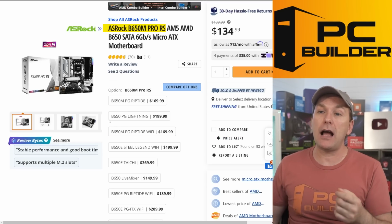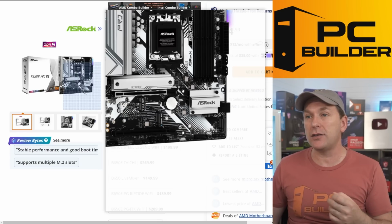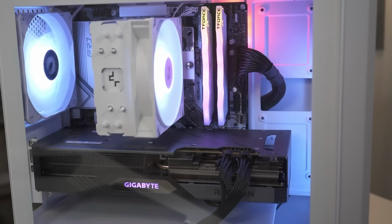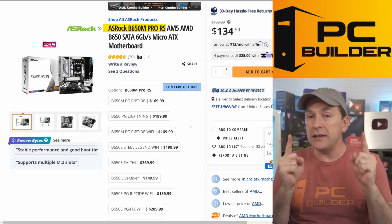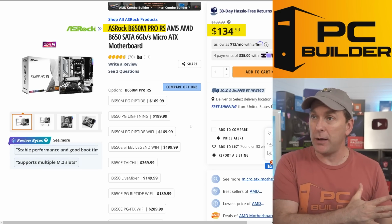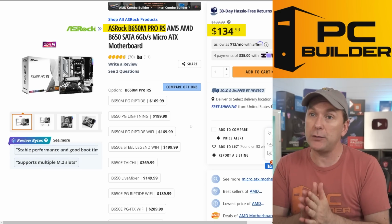Really good rear panel I/O on it. It's got 3 M.2 slots on it. It's got kind of that nice white aesthetic. We used this in our Ryzen 7600 and RX 7800 XT build. I really like the motherboard overall. $134. This is another area, though, if you want to go with one of those slightly cheaper B650 motherboards and want to hit that $1,000 price point, you certainly could.